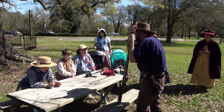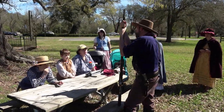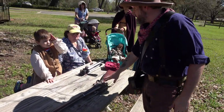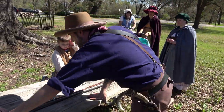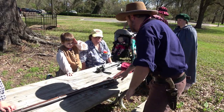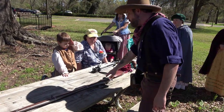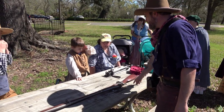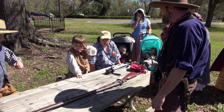I use guns for hunting, but unfortunately, this gun was used for war. This is an 1842 musket, and it's real. If you were to put a real bullet in here in the end and load it and fire it, it would do real damage. But when you have a gun, any kind of gun, you always treat it like it's loaded. So which way is the barrel pointing right now?